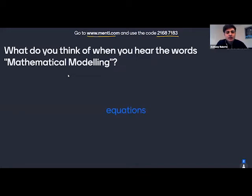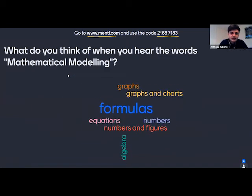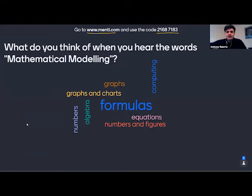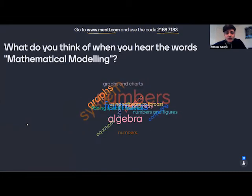This is gathering your opinions. Equations, yes, formulas, numbers, algebra. That is all related to mathematical modelling. What else do we have? Numbers and figures, absolutely. Formulas, graphs and charts. Computing, absolutely. And in fact, these days, mathematical modelling is very much based on computers, using software to forecast.